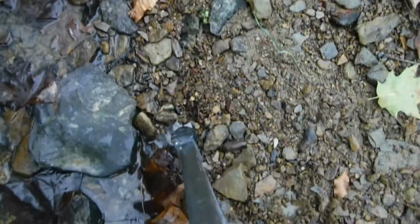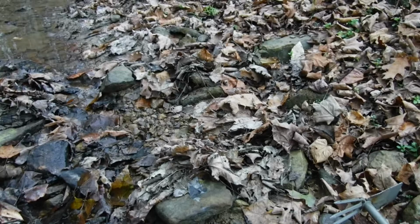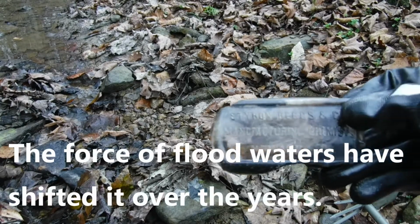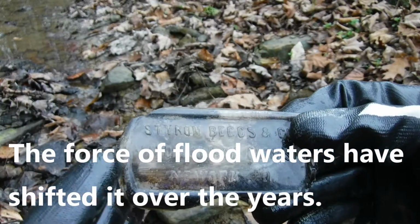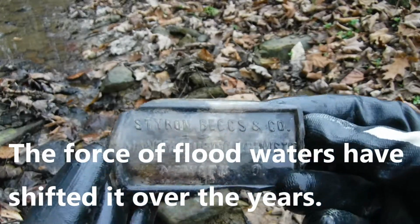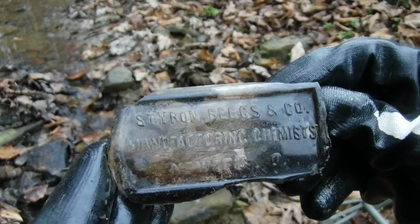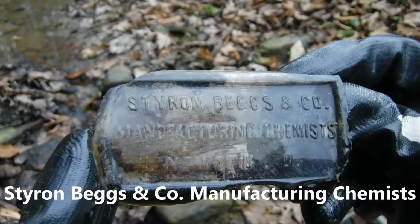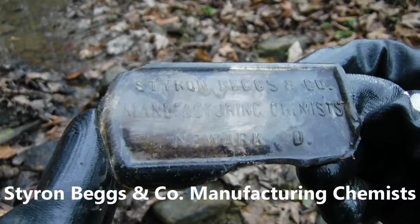Alright, right here in the creek, underneath the tripod. It's not whole, but at least I have the entire embossed side. The funny thing is this creek never used to be over in this spot, but I found almost the entire front of a bottle. Probably whatever it was for would have been on the other side or on the sides, and they're broken off. It's Styron Becks, or maybe it's Beggs, I can't really tell if those are C's or G's, I'll have to research it when I get home. And Company, Manufacturing Chemists, Newark, Ohio.